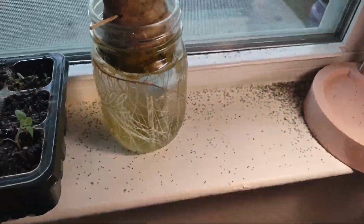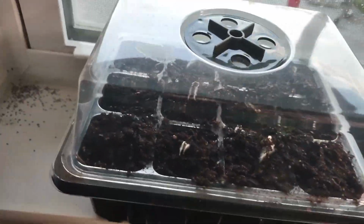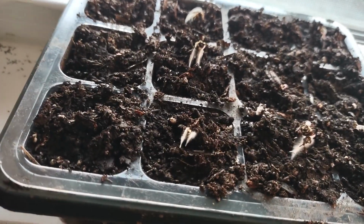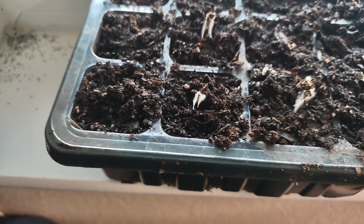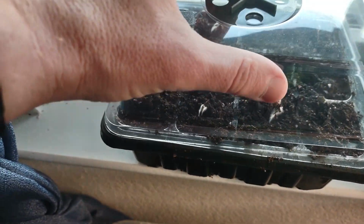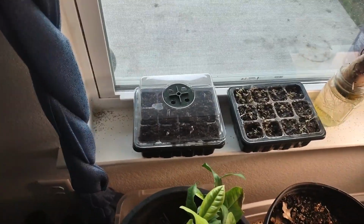The experimental sweet potato slips are just doing their thing. And over here, I tried planting some chard. And as you can see, they're really fuzzy. And I don't know if that's a problem or not, if it might be a soil issue or a seed issue. I've now opened the top of that to let some air through, so it's not super humid in there. But we'll just see how it goes.